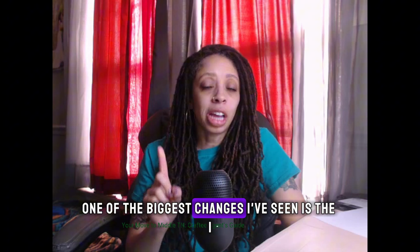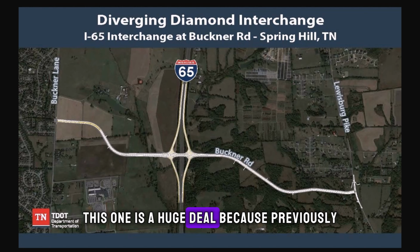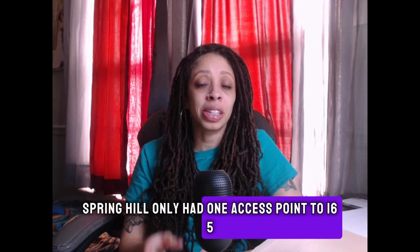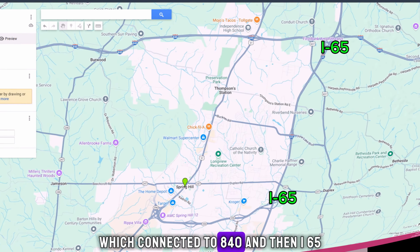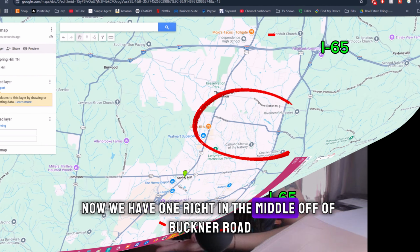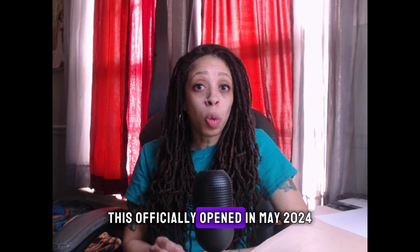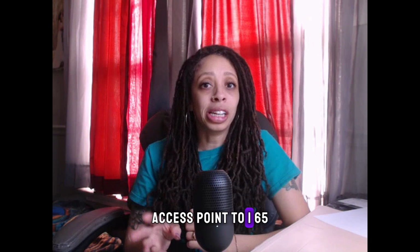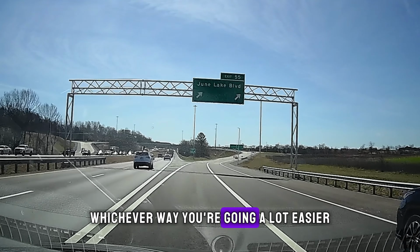One of the biggest changes I've seen is the I-65 Buckner Road interchange. This one is a huge deal because previously Spring Hill only had one access point to I-65. You also had an access point from Thompson Station, which connected to 840 and then I-65. Now we have one right in the middle off of Buckner Road that gives you direct access to I-65. This officially opened in May 2024, and it's providing that third access point to I-65, making the commute to Nashville or Alabama, whichever way you're going, a lot easier.